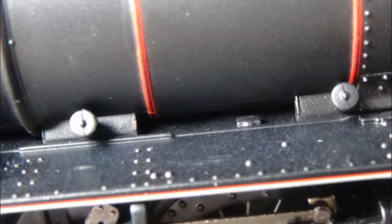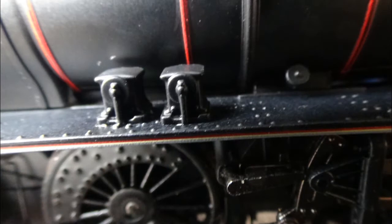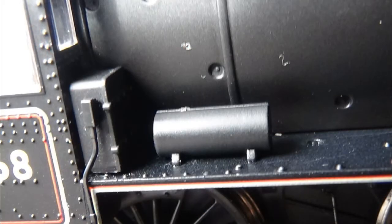We've also got these washout plugs as well, just under the boiler. You get them on this side, you don't get them on the other side, and that's true to the real locomotive. That's how it is in reality. We've also got these lubricator mechanisms as well. Very nice detail to have. Then we have this air tank and some box detail in front of the cab there. No idea what that box detail is there for, but it looks nice. And speaking of that box detail, you've got some pipework attached to it, which is very nice.